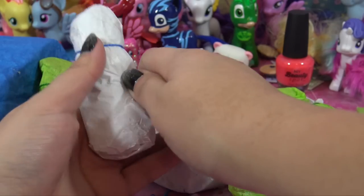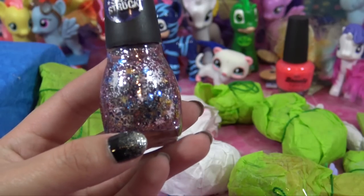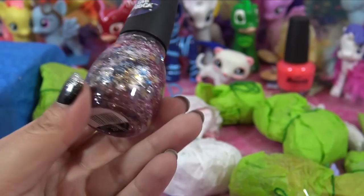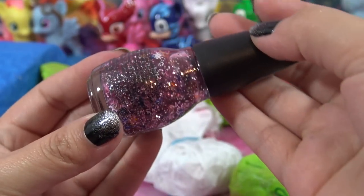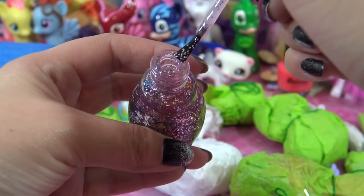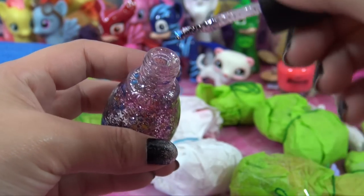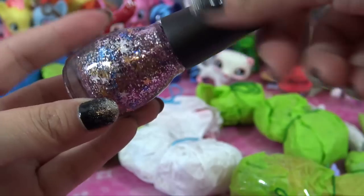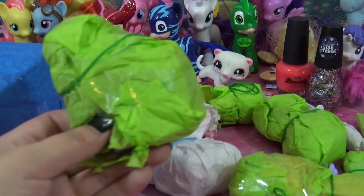Let's see what's inside of this one. This one is, oh my gosh. This is another bottle of nail polish, and I hope that it's coming off on camera, but seriously, this has got to be one of the prettiest nail polishes ever. It really reminds me of Twilight or Princess Celestia. It is a clear light pink, and it has all of this glitter and these stars. This is going to make for an awesome, awesome manicure. Check that out. Blue, silver, and gold stars. I've never even seen this before. Thank you so much.